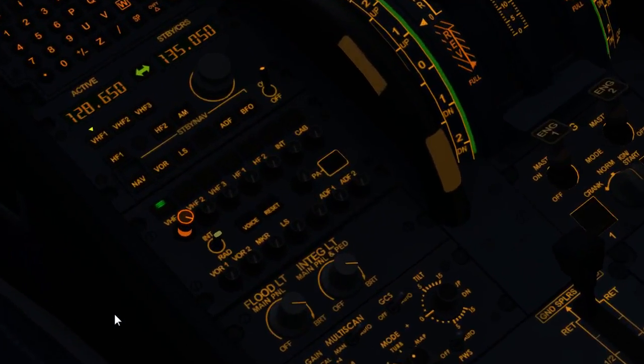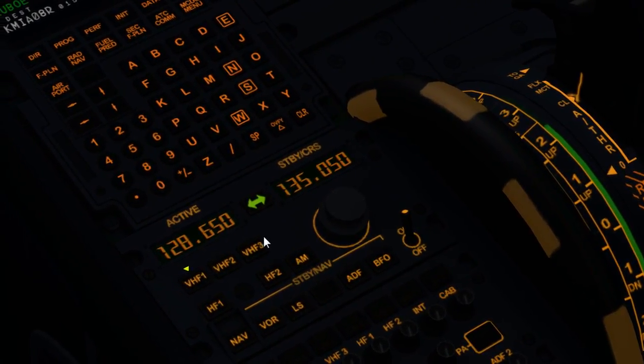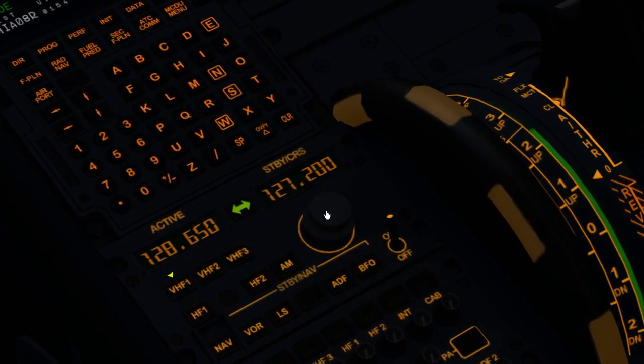Miami Center, American 400, we're level at 13. We'll understand off a handoff. Trying to hand you off to the approach now, stand by. Copy that. American 400, contact Miami approach, there you go. Contact Miami approach 127.75. 127.75. Thanks for the excellent ATC as always, Ron. Have a good one. Let's see you around on the next one.